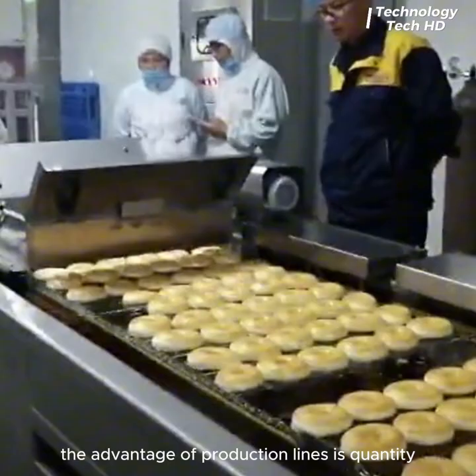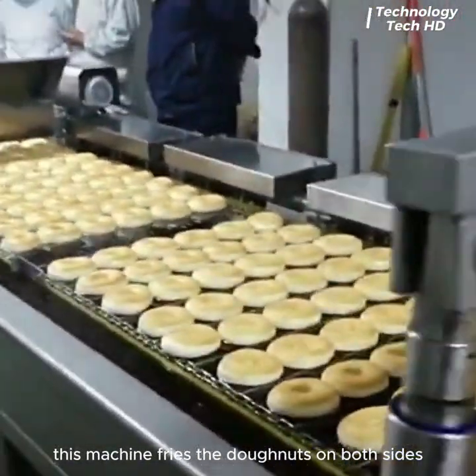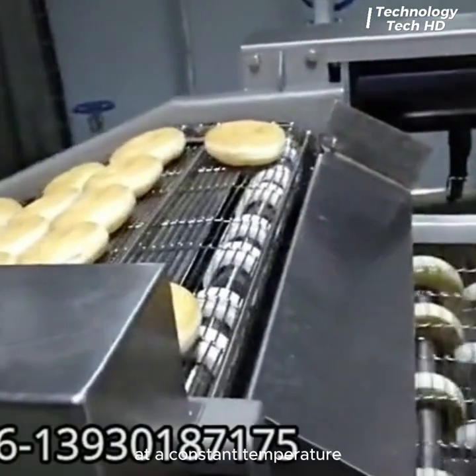The advantage of production lines is quantity. This machine fries the donuts on both sides at a constant temperature.